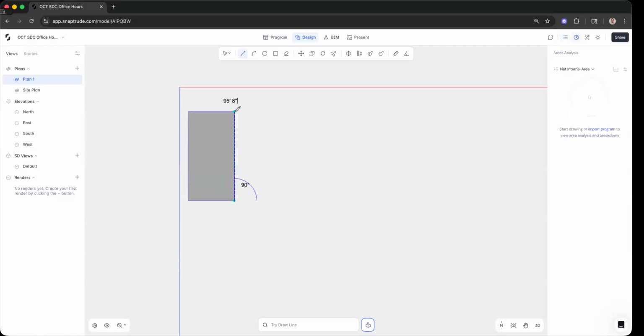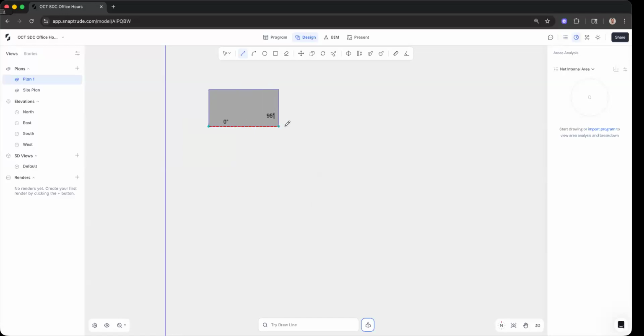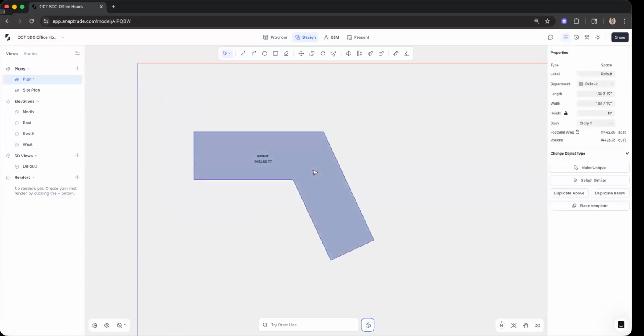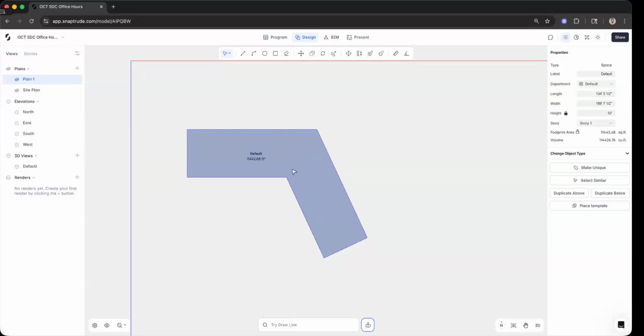And we can go ahead and start modeling this in any sort of way that we'd like to. We'll do something like this. As I do this, we're getting basically a default space assigned. Looks like we got an 11,000 square foot floor plate here that we want to work with. What you can do from here, obviously this is just within a 2D view.